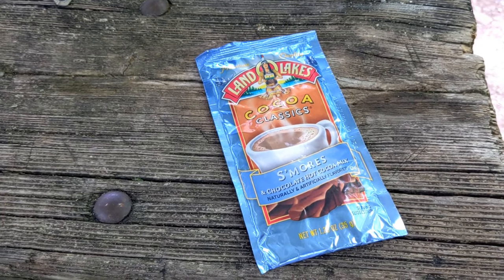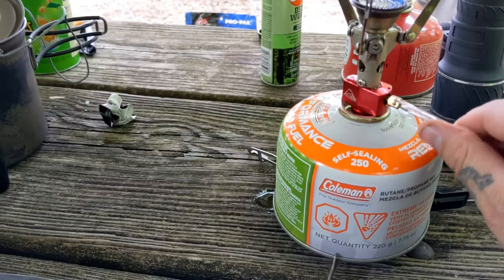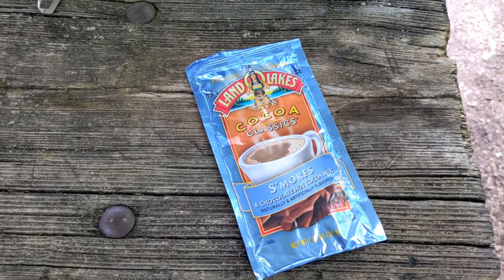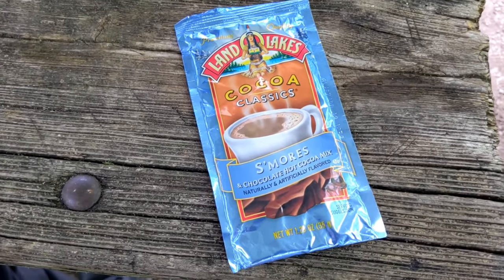All right, for the late afternoon... Whoa, whoa, whoa. We're boiling. Hold on now. There we go. All right, so for the late morning hot chocolate, today's flavor is s'mores.